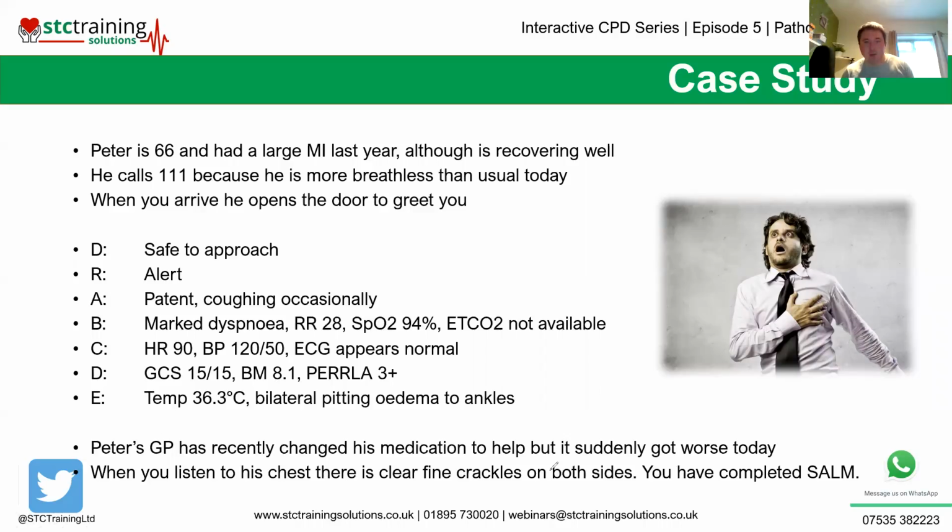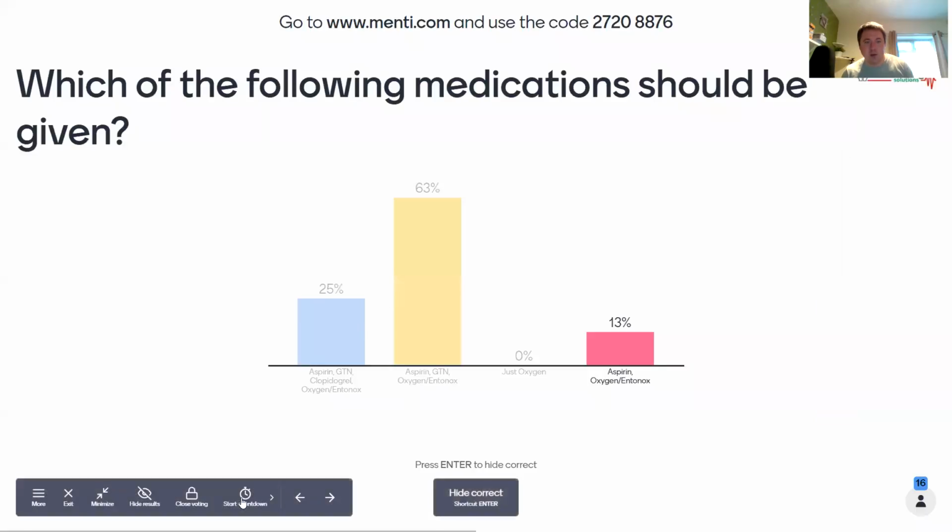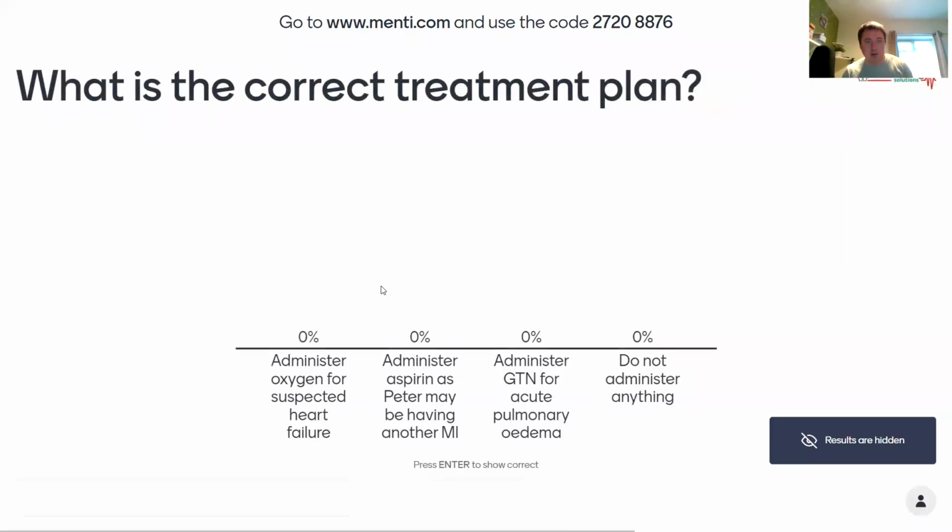So let's head over to the next question in our interactive session this evening. What's the correct treatment plan? We're going to give oxygen for suspected heart failure. We're going to give aspirin, as Peter might be having another MI. We're going to give GTN for acute pulmonary edema, or we're not going to administer anything. Have a little vote. What would you like to give in this case? Oxygen for heart failure, aspirin for another MI, GTN for pulmonary edema, or nothing at all.